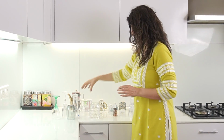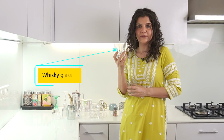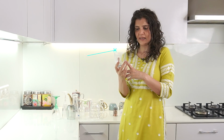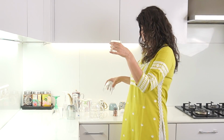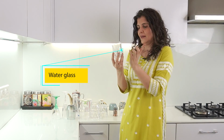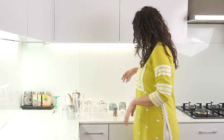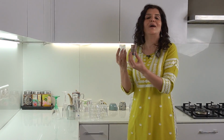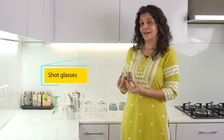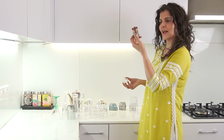People quite like that. Now, these two glasses, you can use a squarish one like this for whiskey. If you're serving whiskey, you can use it for water also. I use this one for water, which is a little rounded, but you can use them. It doesn't matter. And these two are shot glasses. Once again, I don't recommend you drink. I'm repeating it, but in case you need to know what this is. Different types of shot glasses.